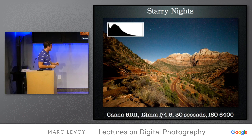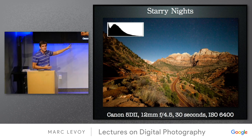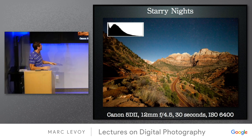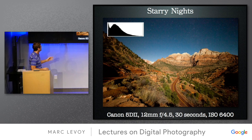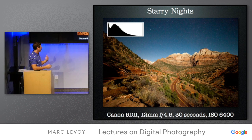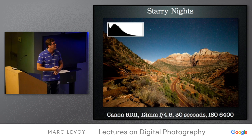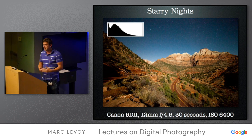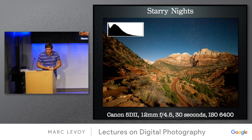So what I did was I used the lens wide open, took a 30-second exposure, and cranked it all the way up to ISO 6400. It actually looks kind of decent at this size. It looks bad if you zoom in, but for a preview, it's perfectly fine. And you get a histogram out of the thing, right? So this was maybe the second or third test shot I took. I was just cranking up the ISO until I was pretty happy with the histogram. I figured, okay, if my real picture has that type of histogram, I'll be a happy guy.